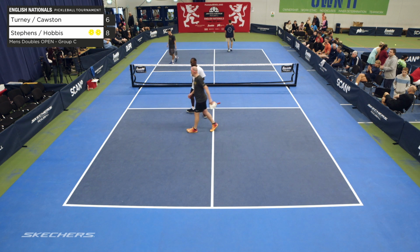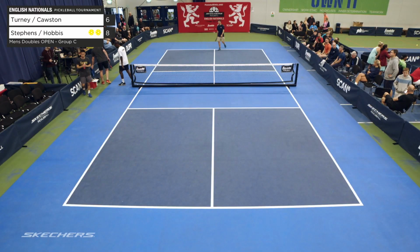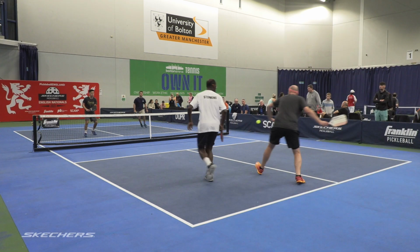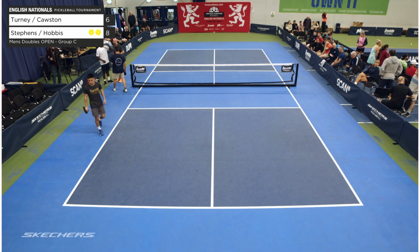Great shot by Nick there, up until the point it's noticed. Hitting that net, it's so difficult to get the transition once the ball hits the net. You know, the reflexes it takes. Absolutely. To reset, it's nearly impossible, it seems sometimes.